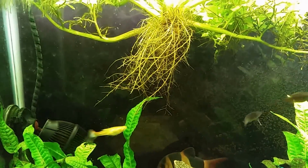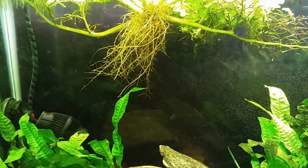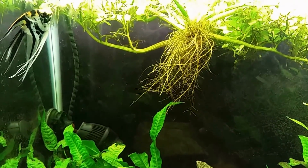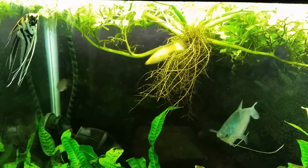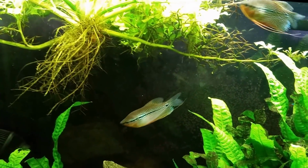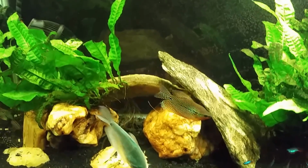This is the first pair I've ever had that have actually survived. I tried putting Pearl Gouramis in this tank before, but my Opaline Gourami was alive at the time and she was having none of that, so I was never able to keep the Pearl Gouramis alive. But now that I don't have the aggressive Gouramis in the tank anymore, I've got a pair.